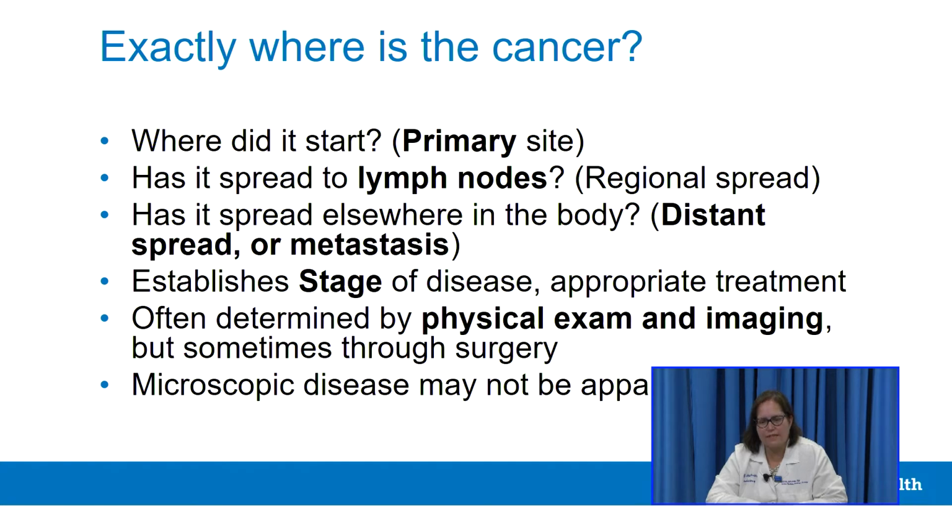Spread through the lymphatic system into lymph nodes is called regional spread. We also want to know if the cancer has potentially spread elsewhere in the body through the bloodstream, a process known as distant spread or metastasis. Establishing the extent and size of cancer establishes the stage of disease and the appropriate treatment for that cancer. This is often done through a combination of physical examination and imaging studies.